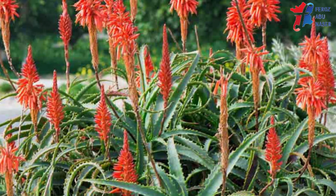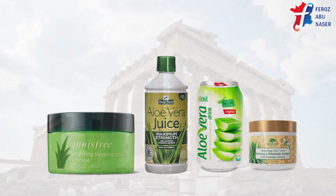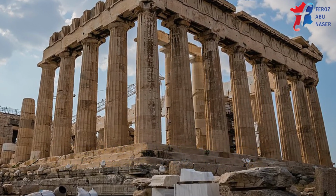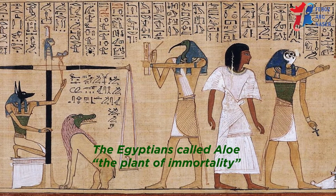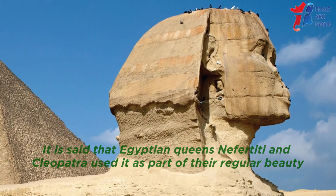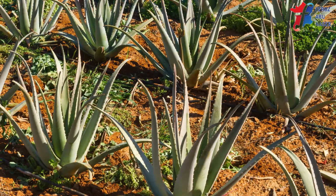The aloe vera plant has been known and used for centuries for its health, beauty, medicinal and skin care properties. 2,000 years ago, the Greek scientists regarded aloe vera as the universal panacea. The Egyptians called aloe the plant of immortality. It is said that Egyptian queens Nefertiti and Cleopatra used it as part of their regular beauty regimes. Alexander the Great and Christopher Columbus used it to treat soldiers' wounds. Today, the aloe vera plant has been used for various purposes in dermatology.